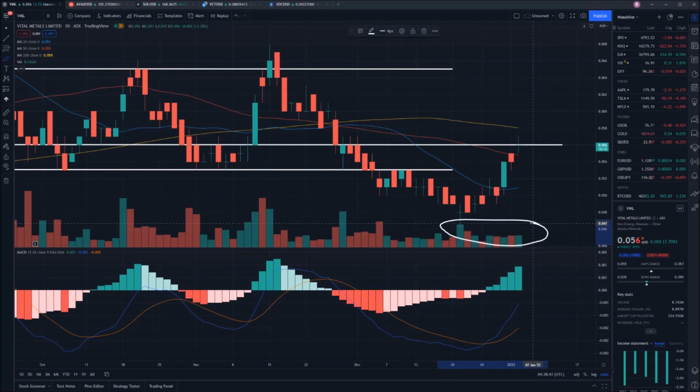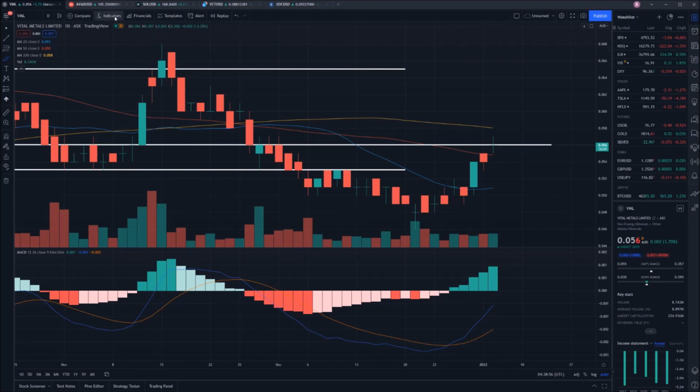Need to see a bit of volume coming in though in order to break through key resistance points and maintain that momentum. That will be really crucial so we don't see this start to reverse the other way and cross back below the 26-day EMA.